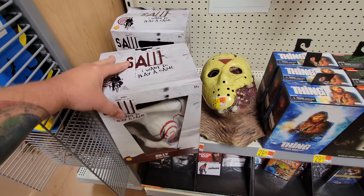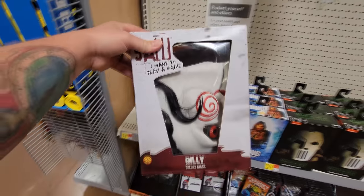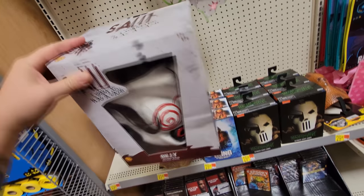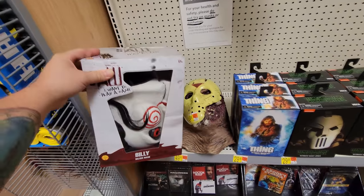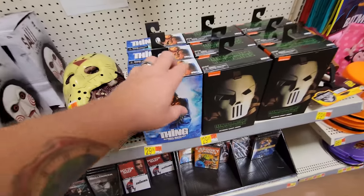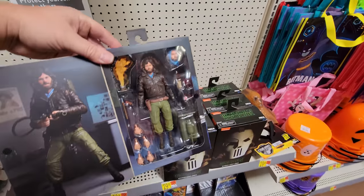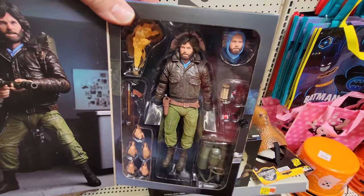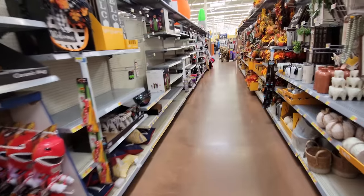And then look, right beside it, there's a deluxe Billy mask from the movie Saw. Look at that. I've seen these deluxe Star Wars masks in here before, but I've never seen these. That is pretty awesome. And of course, we're gonna look at the Thing figure. Look at this. How cool is that? That is pretty awesome, guys. That makes me want to go home and watch The Thing right now. All right, let's go down here.